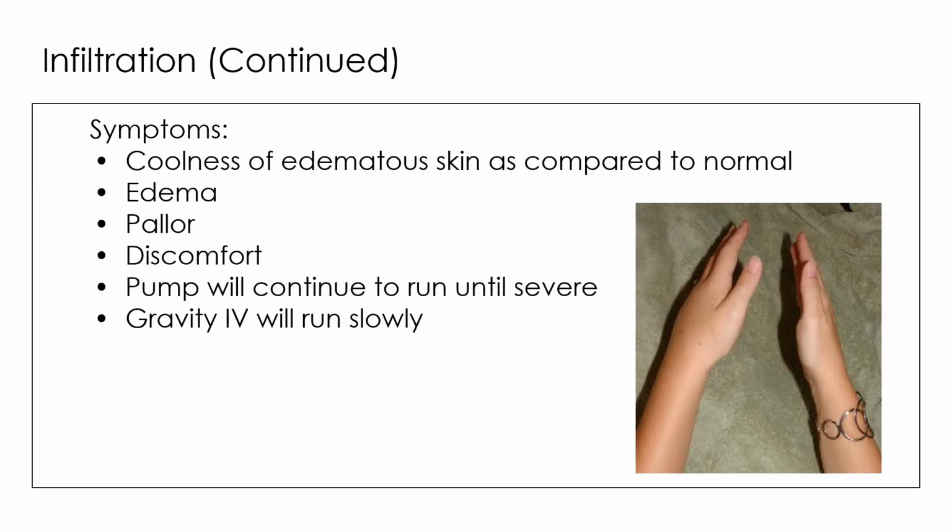Infiltration symptoms include coolness of the edematous skin as compared to normal, edema, pallor, discomfort. The pump will continue to run until severe, note that, as well as gravity IVs will start to run slowly. You do not want the patient to get like this. If you notice the patient in the picture over here, the left hand is more swollen than the right. Rings get tight, fingers get stiff, and knuckles are not visible.